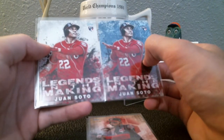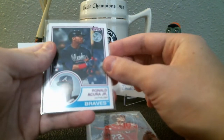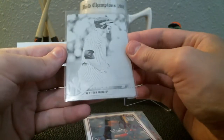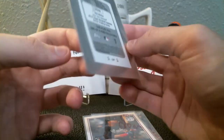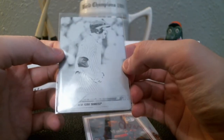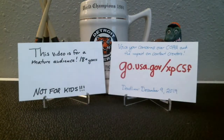These came in the same pack, Juan Soto Legends in the Making, the base and the blue. And Acuna, that came out of my first pack, 83. And believe it or not, a printing plate. So this is pretty sweet. Neil Walker, not the best printing plate you could possibly pull, but it's always fun to pull one of these. This is only the 2nd time that I've ever pulled a printing plate out of a flagship type of product. You guys will never guess who the first player was. But, like I said, I would have been happy with just that.